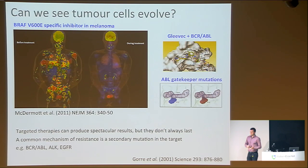The problem is often we see a relapse, and a common mechanism of resistance is actually a secondary mutation in the target itself. And so, for example, with BCR-ABL, it's been known for a long time now that some patients will progress on the therapy, and often they'll accumulate mutations in the kinase itself that will stop the drug from binding effectively in that pocket. And these types of mutations in the target are commonly seen with BCR-ABL, ALK, and also the EGFR receptor. Now, I should say there's now also the development of secondary inhibitors that will deal with these mutant forms of the targets.